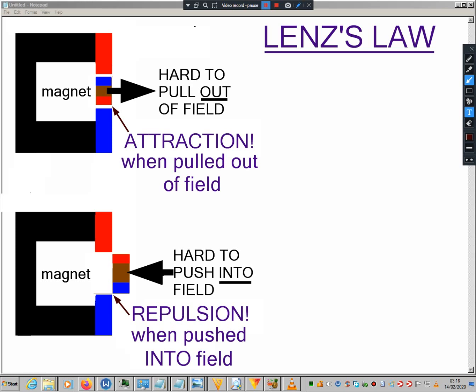In other words, when the conductive material is moving towards the field, it's pushed away. When it's moved out of the field, it's pulled back again. Lenz's law describes how nature tries to stop you generating electricity effectively. It tries to maintain the equilibrium. It doesn't want you to generate electricity. That's why you have to put in physical effort. That's why electricity is expensive.